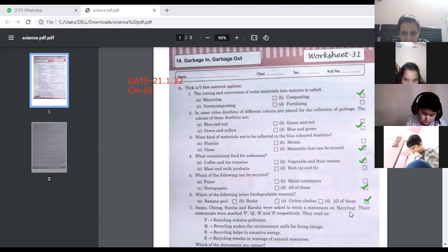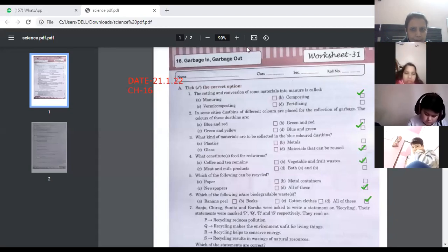Three students are asked to write a statement on recycling. Their statements were used P, Q, R respectively. They read as P, recycling reduces pollution. Recycling makes an environment unfit for living things. The options are PQRS. So, which option do you think is the correct one? Children, up to here, everybody has done? Should I erase? Yes, ma'am.